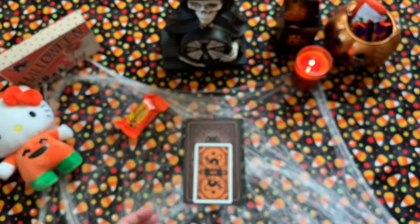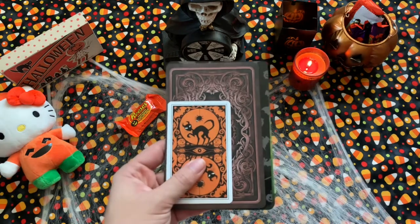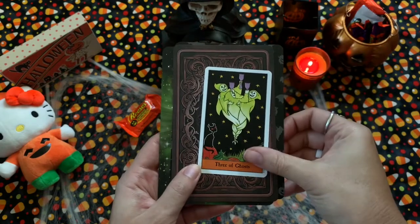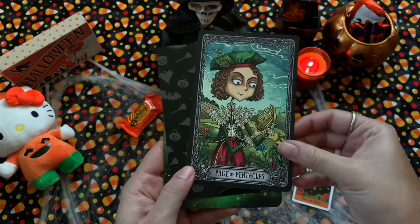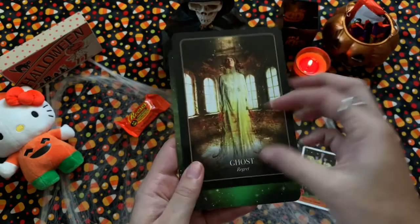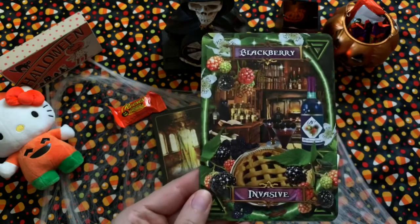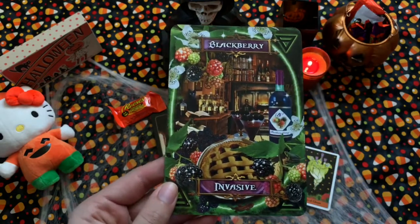Okay, so let's take a look at the cards. I'll lift them up so that you guys can see as well. So we have the 3 of Ghosts, which is like the 3 of Cups. We have the Page of Pentacles. We have Ghost, Regret. Ooh, regretsy. And then we have Blackberry, Invasive. And I do have a blackberry bush.